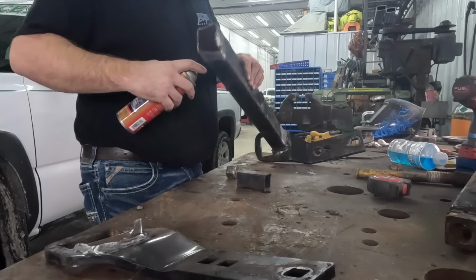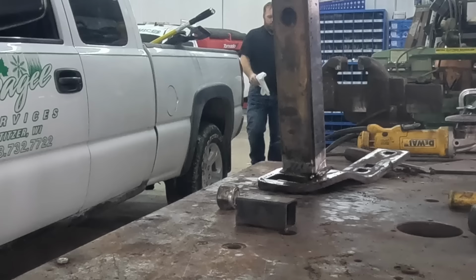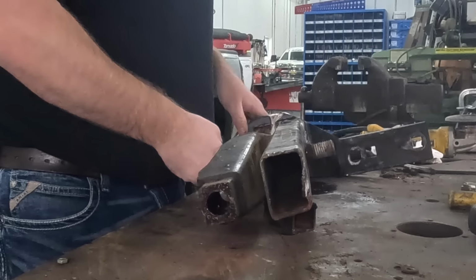So I sprayed some brake clean on there. And if you know what brake clean smells like burning, it'll make you sick. So I was pretty much pissed off doing this. Can't really tell in the video, but I just wish he would have taken a little more time to prep it and clean it.